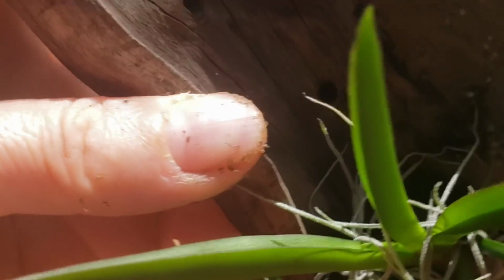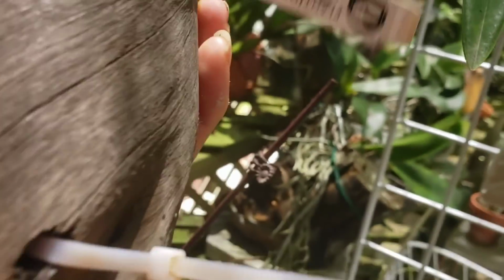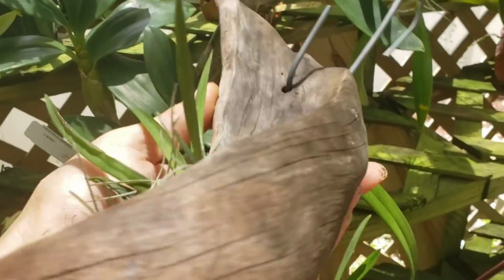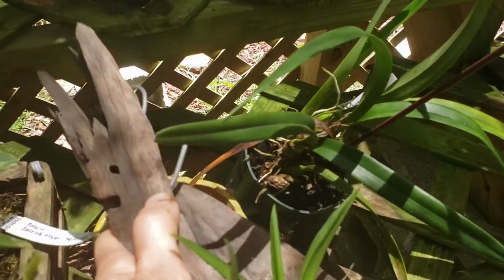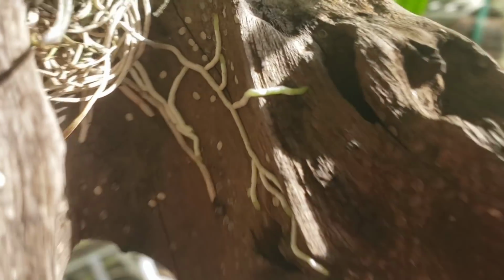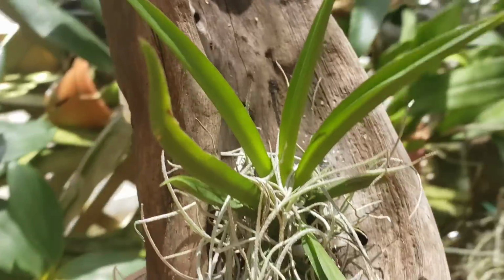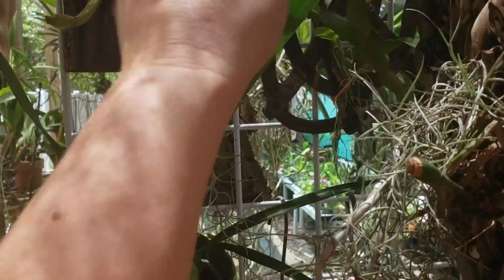Let's take a look. It's doing pretty well. The Tolumnia, this is Tolumnia J-Rock Flyer Spotify. My nails look amazing. That I got at Raphael's at Plantillo when they had the open house. She looks good. Yeah, they attached very nicely. But you can see from the foliage that it's pretty happy. So that's a good inspection result.